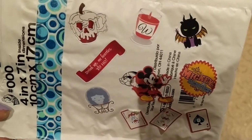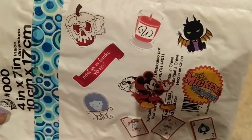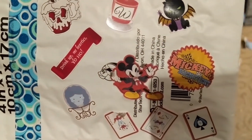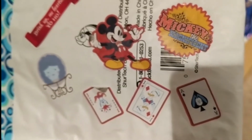Oh my god, Christy's Bring Up Me Hearties Yo Ho sticker. That is the cutest sticker ever. And I love this Mickey Mouse Poison Apple Stein. Oh my gosh, where do you find these stickers? These are great. And oh my gosh, and there's Mickey playing cards. She definitely has one of the cutest sticker collections I've ever seen. Bring Up Me Hearties Yo Ho.